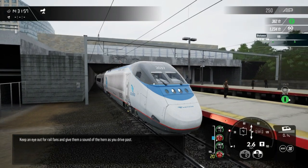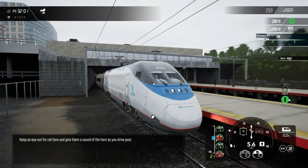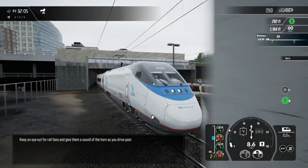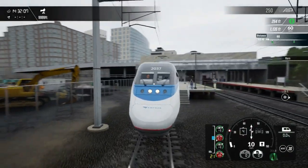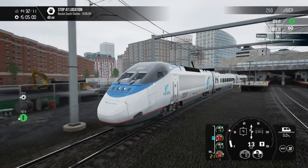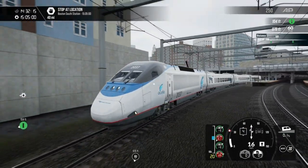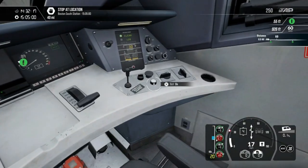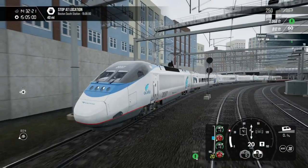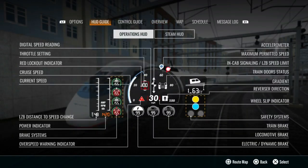Keep an eye out for all the rail fans and give them the horn as you go through the station. Well, I know there's one here because, look, they're right there with their mobile phones out. But hang on. Because this test run happened in the 90s, is it? I think so, yes. Because when did they enter service? 2000, yes. Were mobile phones not like this then?